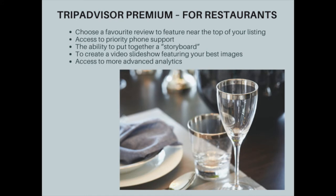TripAdvisor Premium. Now this is for restaurants, and this is the same equivalent as to what Business Advantage is for hotels. The main focus of this is allowing restaurateurs to customise the first impression that visitors get when they land on the listing. This is particularly important on mobile and for restaurants where decisions are made more quickly than they usually are for hotels. Premium allows managers to choose a favourite review to feature near the top of the listing, including a favourite review for each available language, access to priority support, the ability to put together a storyboard which turns your favourite images and reviews into a nifty visual presentation, to create a video slideshow featuring your very best images, and access to even more advanced analytics.